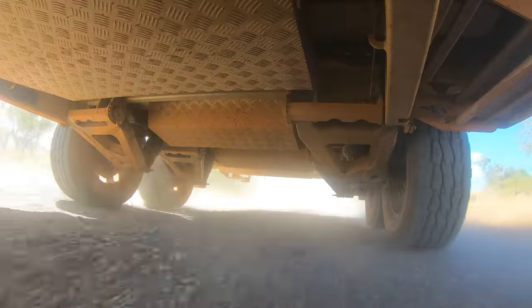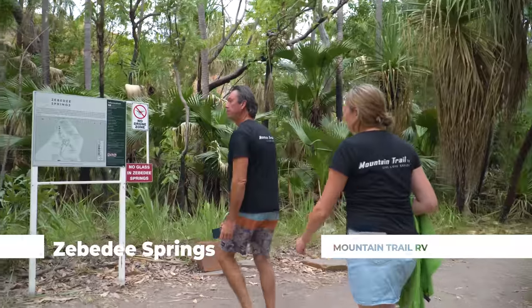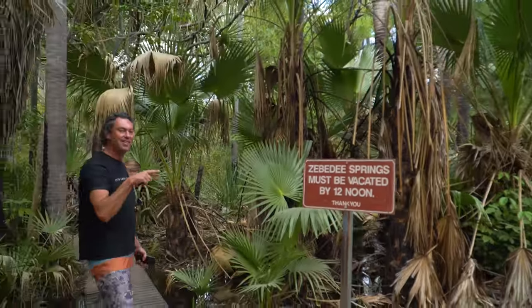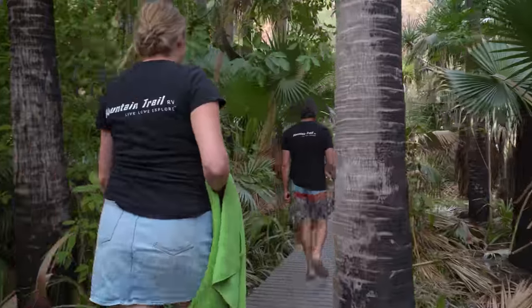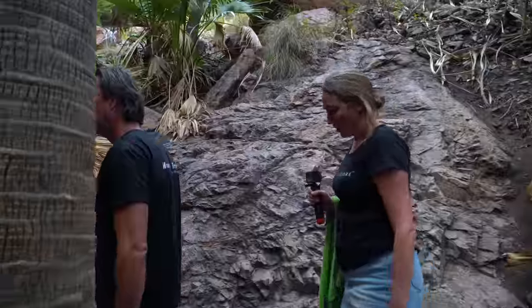Just a short drive from El Questro is the entrance of Zebedee Springs, natural hot springs set at the foot of massive red cliff formations. The springs are open to public until lunchtime, so make sure you get in early. The walk from the car park is easy, quite scenic and lush.